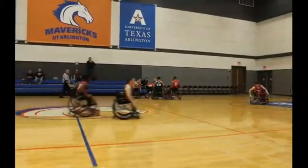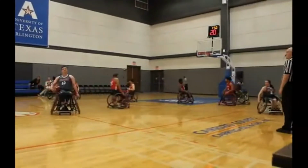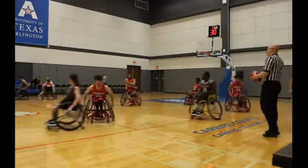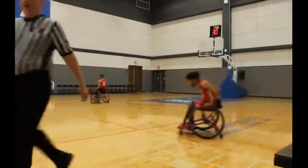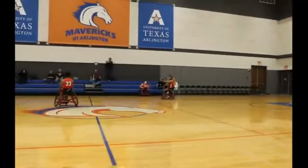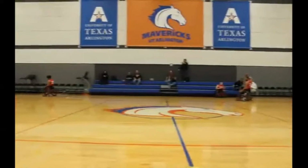Now they corner him in the top right corner. Penn is putting the pressure on him. They just called the foul on number 52 for Nebraska. Offensive foul on Nebraska. And Penn will take the ball out.